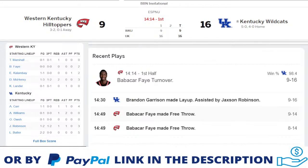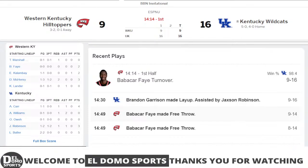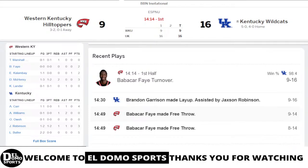I would like to see him catch and immediately go to the basket. He goes to work, and he has to think too much against a much bigger player like he's facing right now. He's going to beat him with quickness, not finesse.